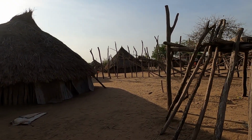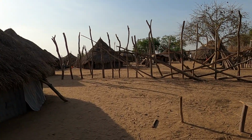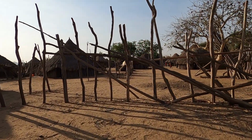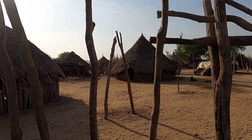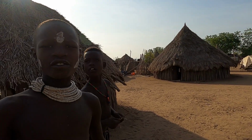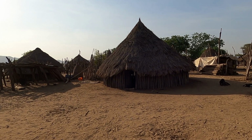using thatch and mud. The walls of the huts are built using a technique called wattle and daub. Thin branches or reeds are woven horizontally between the framework poles, creating a lattice-like pattern. Once the lattice is complete, a mixture of mud, clay, and sometimes dung is applied to the outer surface to form a solid and weather-resistant wall.